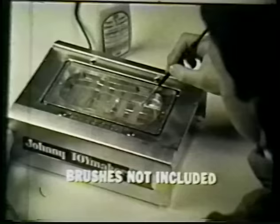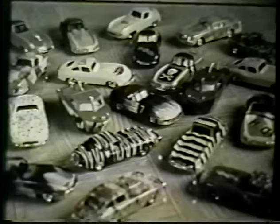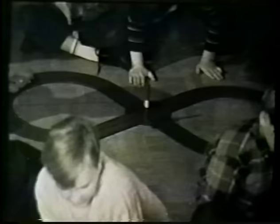Big cars that really race, big motorized boats that really float, crazy bugs! With Johnny Toy Maker, you design your own cars, bake wild designs right in. Pictures, zebras, you want it, you got it. Johnny Toy Maker, you make them. Johnny Toy Maker, cars that go. Johnny Toy Maker, real motors, nothing like it ever before. Make a whole new world of toys. Make them yourself with Johnny Toy Maker.